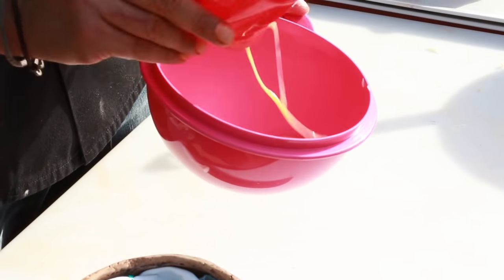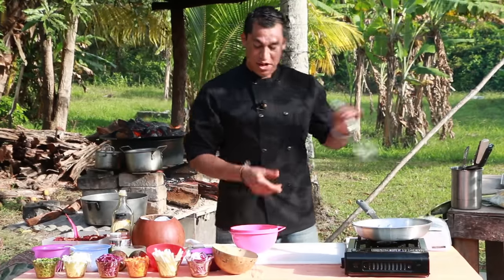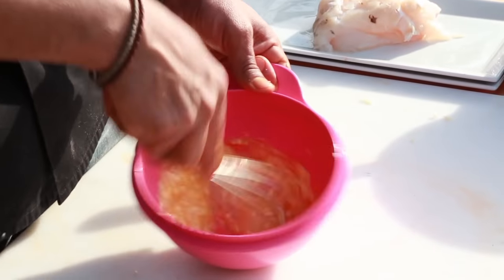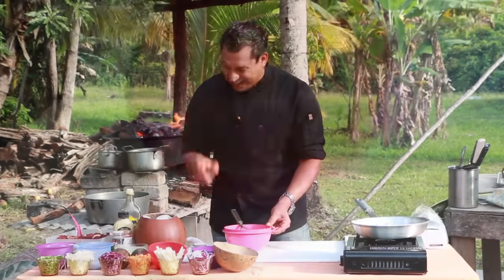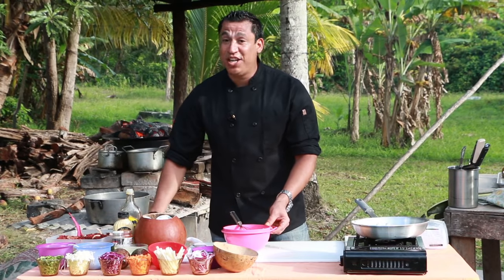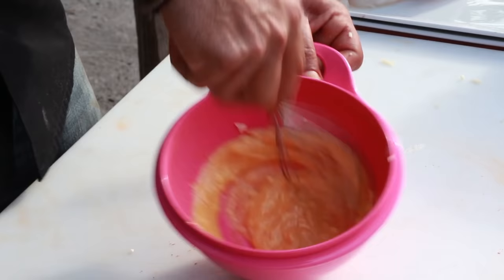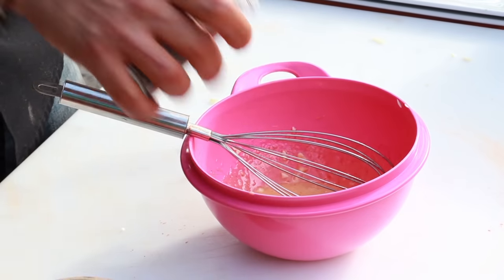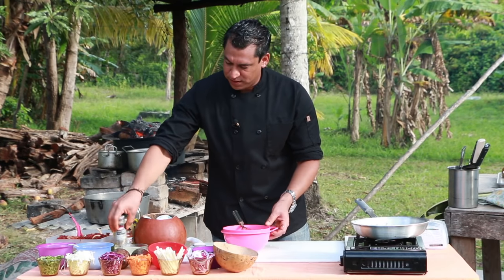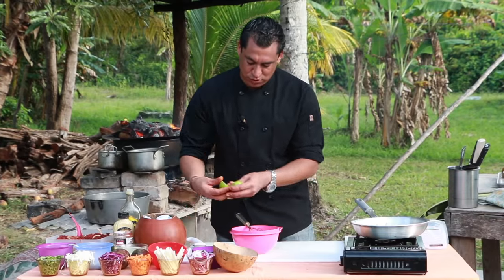Add it to the garlic and simply whisk it. You could also do this in a blender. Always, you have to season. Salt. Remember the chile molido? Chile molido is ground smoked pepper from the village too. Black pepper. Now, you could also add some acid, lime juice.